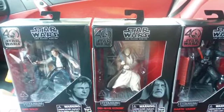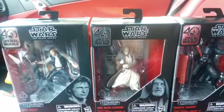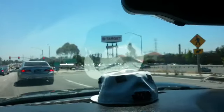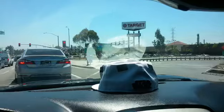But we're off to find us a Shore Trooper for Red Leader 1. I'm going to hit a Target that's right down the way, so we're going to be heading that way in a minute. So we're headed to Target right here. This is actually the city of Bell.